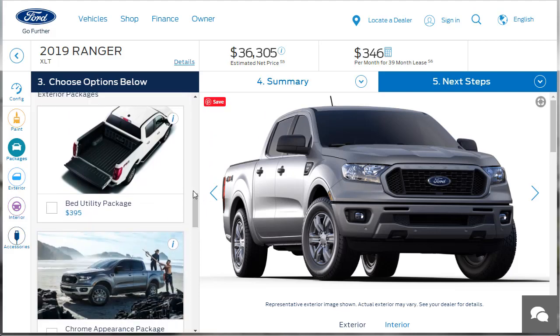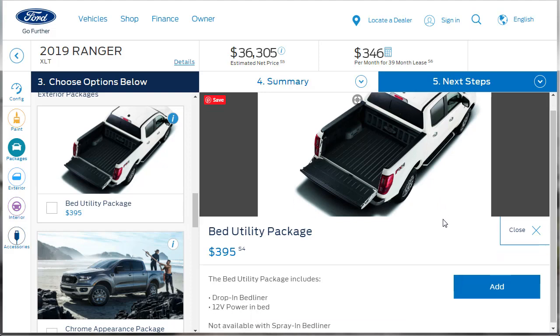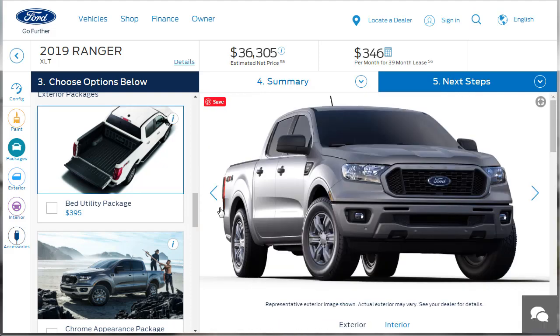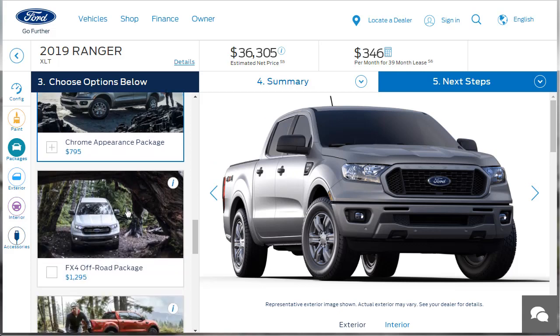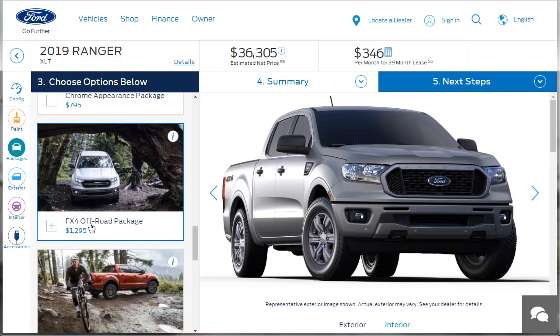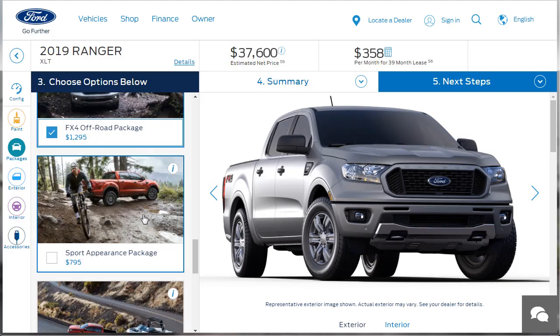This exterior package, what is this? The bed utility package. Is that a spray-in bed liner? Oh, it's a drop-in bed liner. We're going to skip over that. The chrome appearance package, I'm not really a fan. We're going to skip over that. Here's that FX4 off-road package. It's $1,295. I do want that. We're going to get that. The sport appearance package, nay.